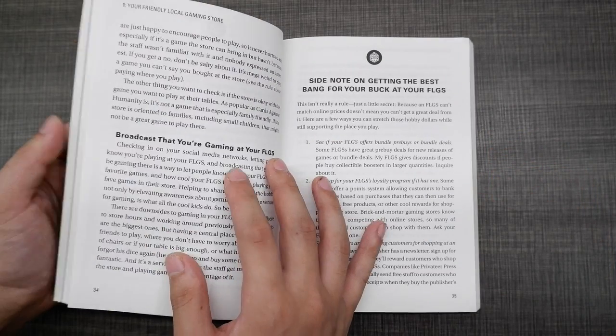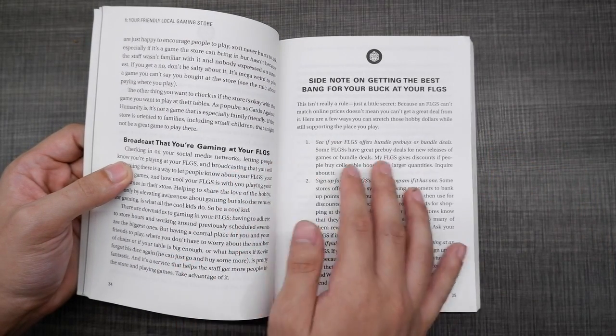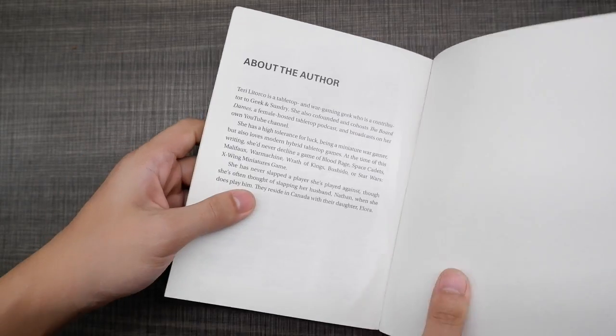It's a very short book, easy to read, and the language is pretty fun. Google Teri Litorco if you don't know her. You'll learn a lot about geek stuff, and she even has a YouTube channel. And plus she's Pinay, so that's great, plus points for us, right?